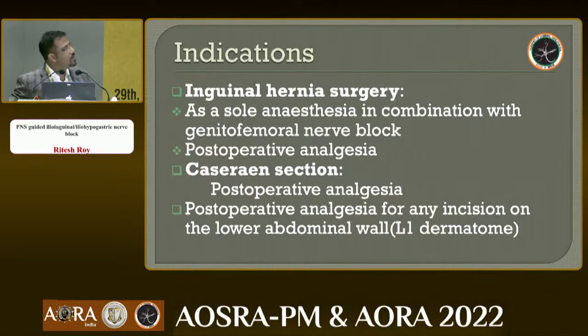So what are the indications? You can use it for inguinal hernia surgery as a sole anesthetic in a concentration of 0.5% in combination with genitofemoral nerve block. You have to combine it if you give a genitofemoral nerve block. Or you can use it for post-operative analgesia for inguinal hernia surgery.